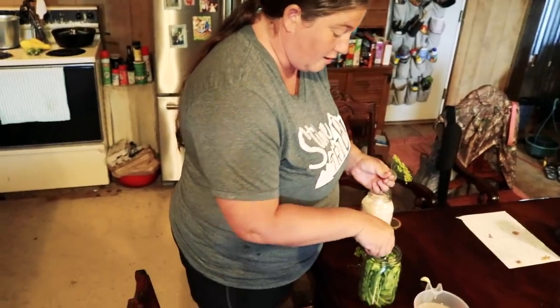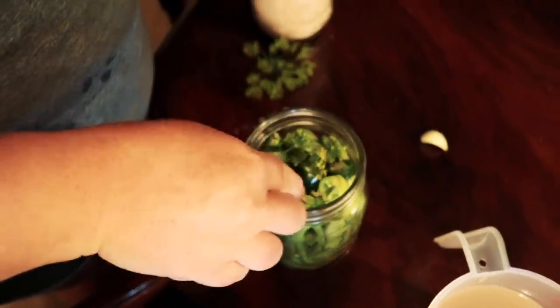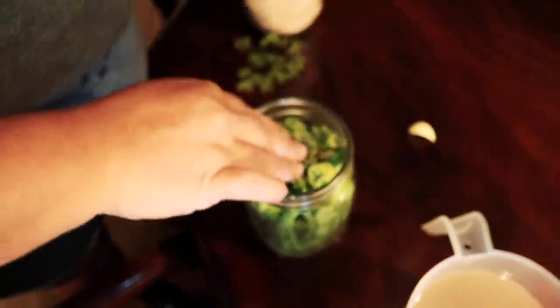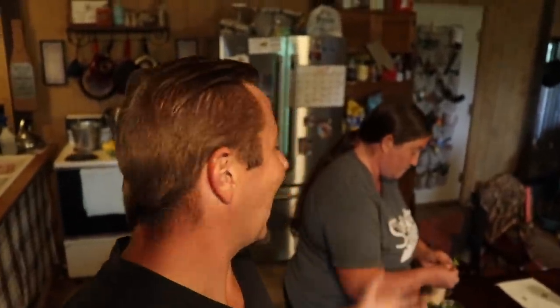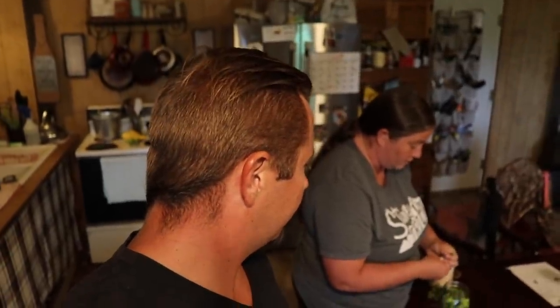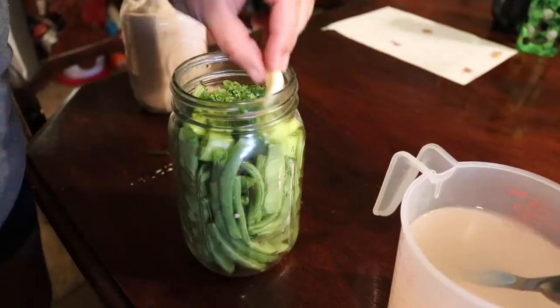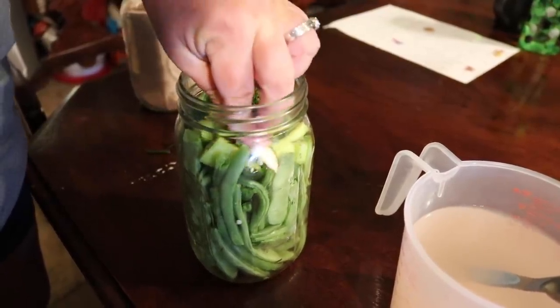Okay, so now I'm putting in our dill. I've got two heads of dill, but I may not have enough room, so I might just use one. Push it in there. So if you're not growing your own dill, that's perfectly okay. You can still get this at the store. Does it have to be heads, or could they just use the actual dill? You can just use the leaves, but you really don't even have to use dill if you don't want to. I recommend using dill if you can grab it. It's really good and adds a fantastic flavor. And one clove of garlic. Stick it in there.